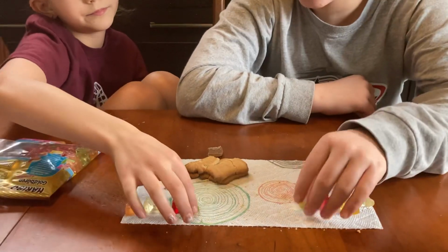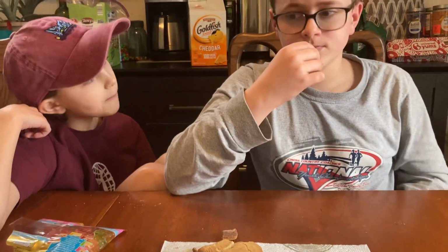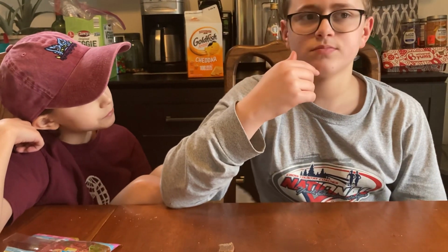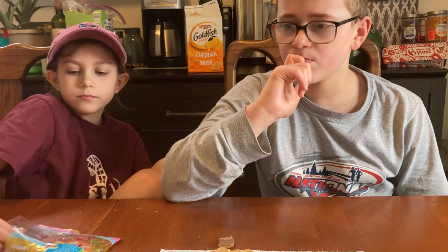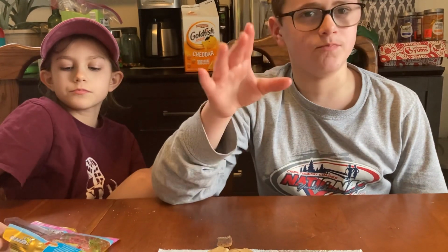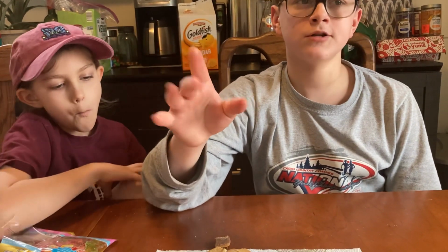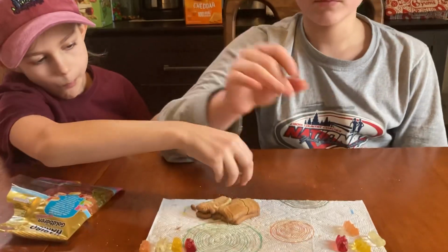Apple strudel. I personally like apple strudels, so. This tastes more like an apple strudel than just a gummy bear. Just apple? Like it tastes more cakey? Mm-hmm. Okay. All right, what's next?